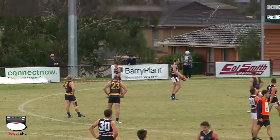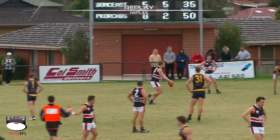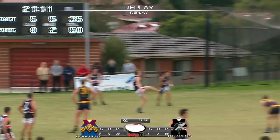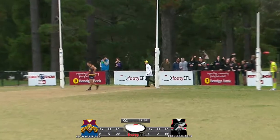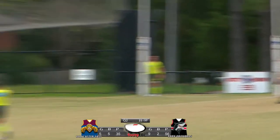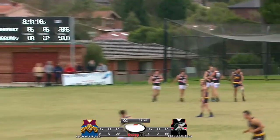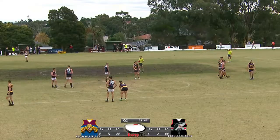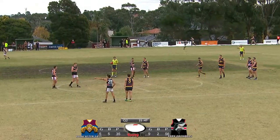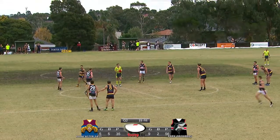We're into time on, 22 minutes tick onwards, and yes, it's a 21-point margin. Yeah, deserved the goal, Daniel Gorringe. A great mark. It was a 2-on-1, but the big boy, of course, he's had the AFL experience and terrific mark and finished it nicely. 12 goals for the season now for Daniel Gorringe. Went into this game with 10 goals, and he's kicked 2, 1 in each quarter today. So back out to a 21-point lead for Park Orchards.